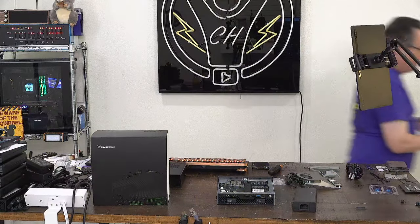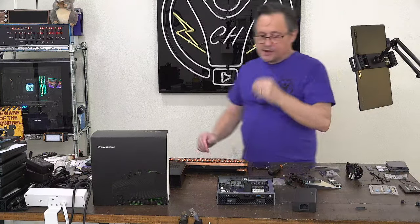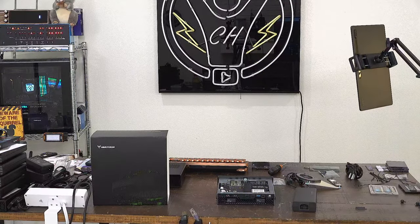Now, to secure this in place, I guess we could probably go with the top-down camera. Probably the ideal for this today.